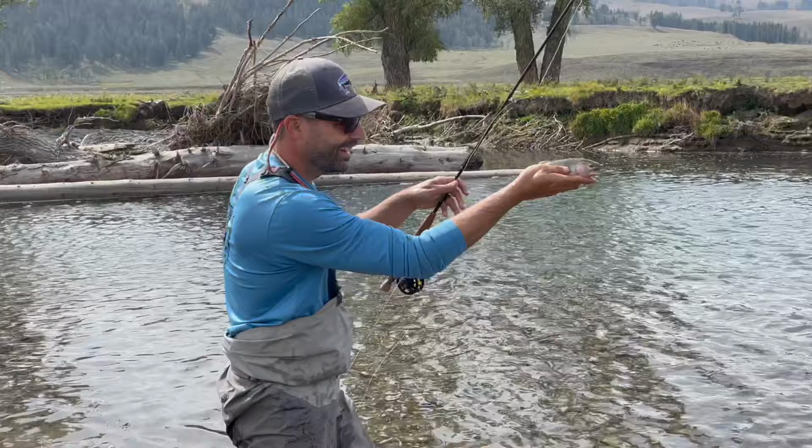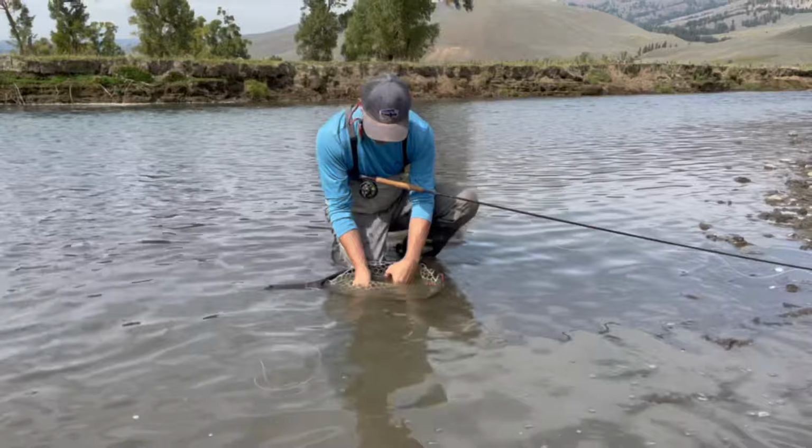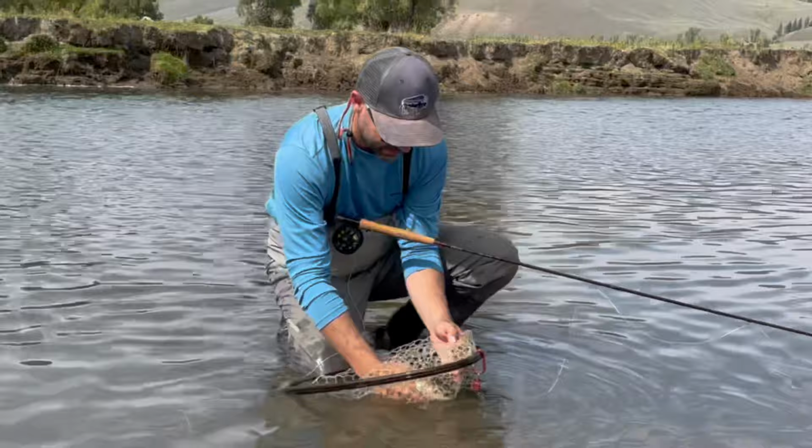We got perdigons on, we got dry flies on. This guy just came up and ate it. Nice and easy, guy. Oh, the fly just came out.